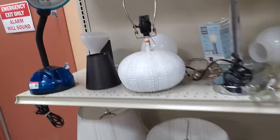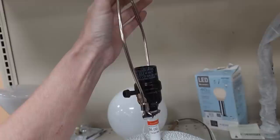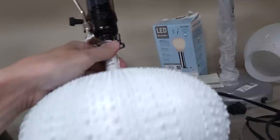Oh no, that's a cool lamp. It's only $350. I wonder what's wrong with it. I wonder if it works. It's even got its little sea urchin finial. Oh, we got a new sea urchin today.